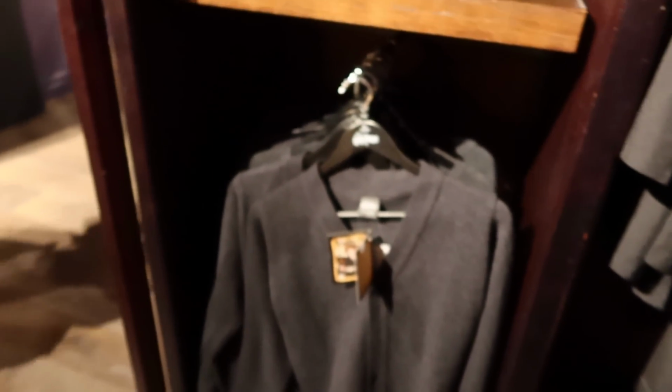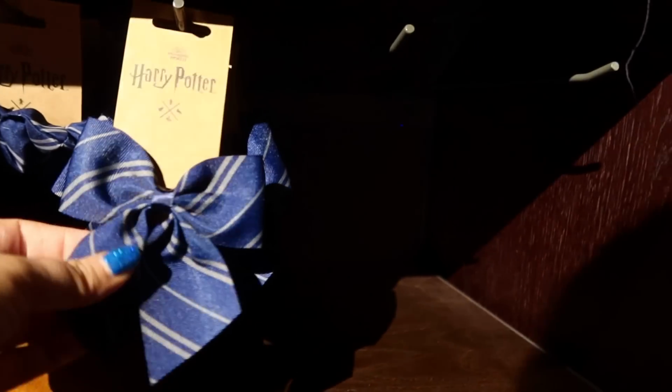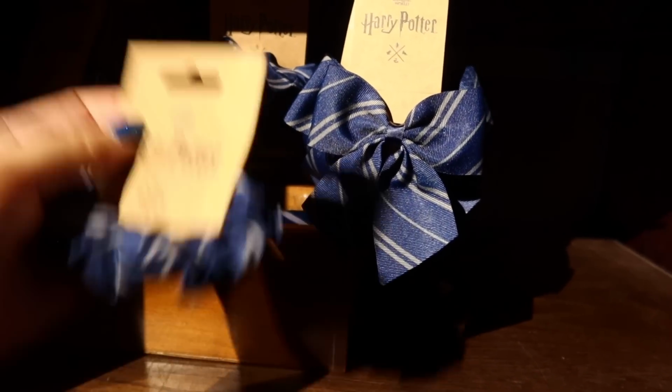They don't have the Harry Potter jumpers that they used to do. I still got mine because obviously you can't buy them anymore, so I've kept mine. But look at these little bows. Look at that in that coat. Look at that. Isn't that just adorable? I love that, that's so cute.